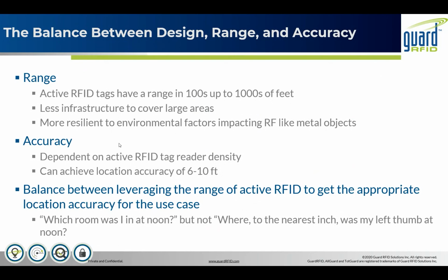So you have to decide, do you need to have accuracy of being able to find a person or an asset at 6 to 10 feet, or is 60 to 100 feet fine? And that is going to impact your cost. So the more tight accuracy you need, the more equipment needs installing. For every device that you buy, you also have to pay to install that and to power it up.